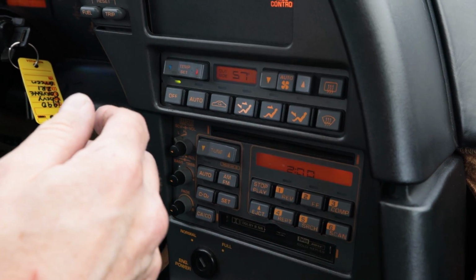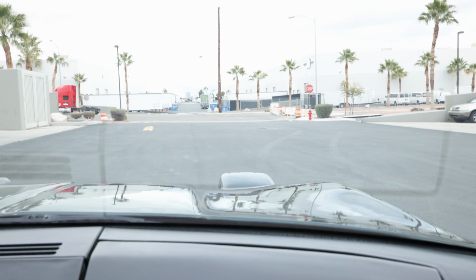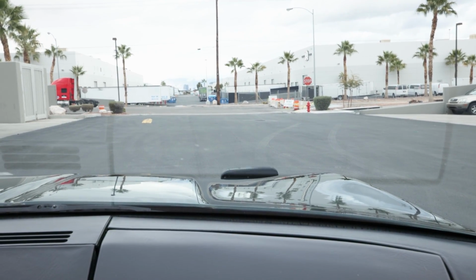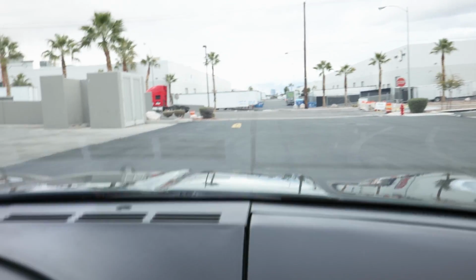Oh, the headlights. Quincy, you want to show them up there? I just turned them on, folks. They just went up. And now they both flip back down. I'm going to turn them back up again real quick just so you know that they both work. And they don't make any noises or anything like that.